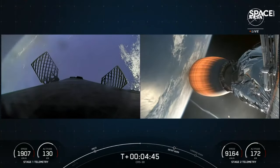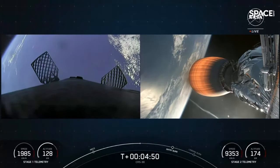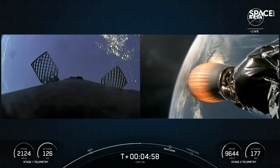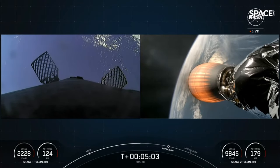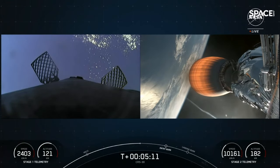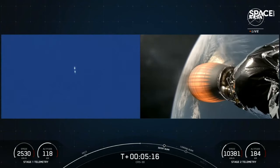And on the second stage on the right, you can see beautiful views of the Earth in the background and that Merlin vacuum engine heating up as it performs its burn. Again, we are a little over a minute to the start of our first stage entry burn. You can see the first stage on those live views on your left with two of the four hypersonic grid fins deployed, helping steer that first stage down as it makes its way back home to Earth.